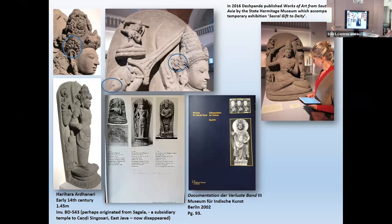So followed by Russia in 2016, when Mañjuśrī went on display in a special exhibition, Sacred Gift of a Deity, for 3 months only, with several other sculptures from Java. However, most of the statues were from Thailand. This was the first time in possibly 70 years that these sculptures have been seen.